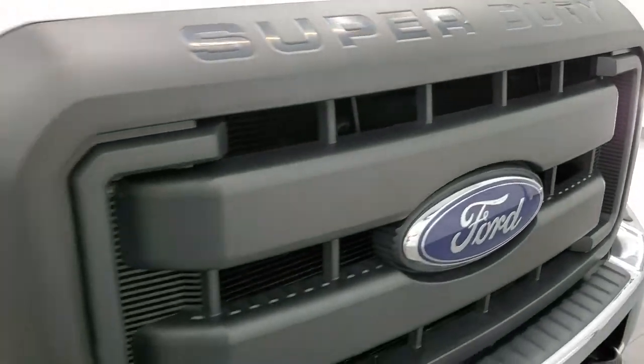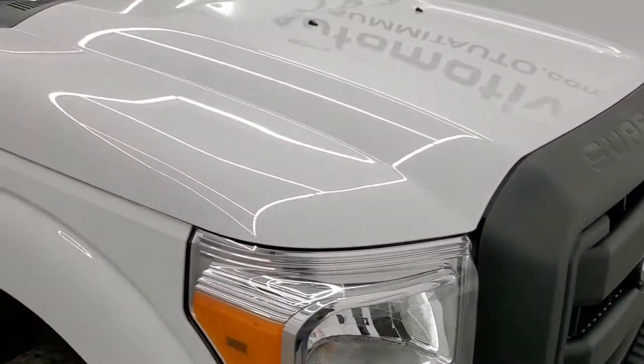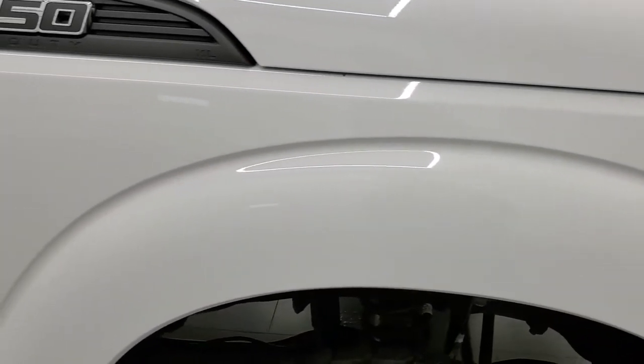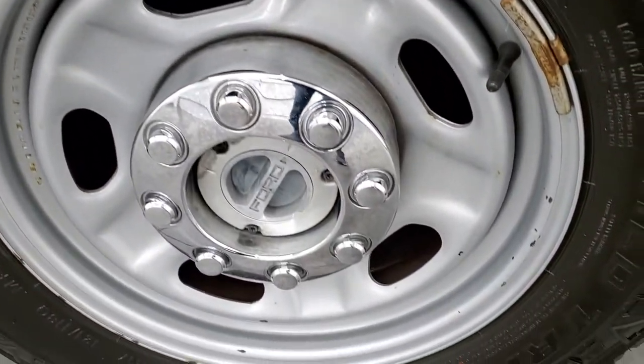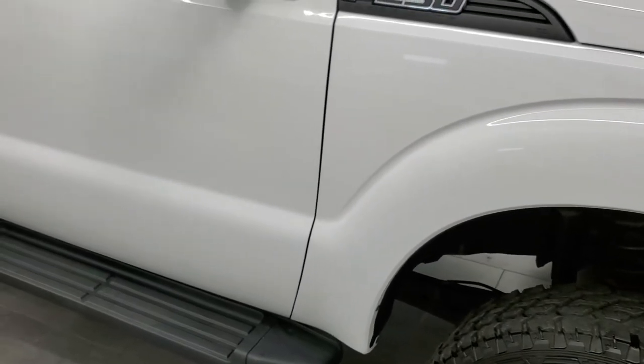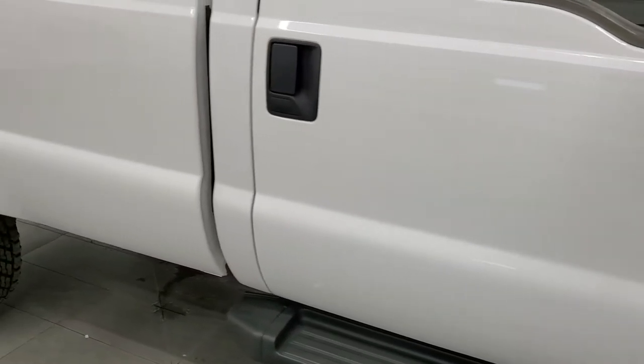Grill is in nice shape, and I didn't see any dents or dings on the hood. Passenger side front fender, nice shape as well. And the passenger side rim, no major scuffs or scrapes. Going down this side of the truck, take note of how clean the body is, how reflective and mirror-like that paint is.